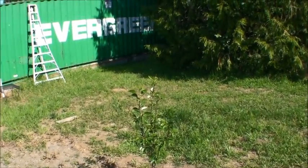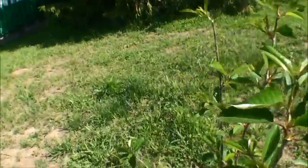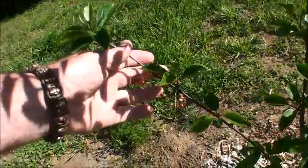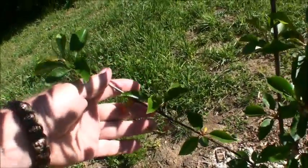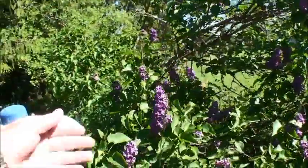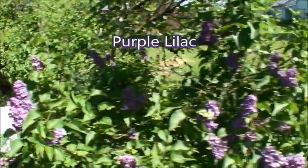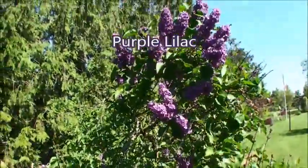This is my cherry tree, pie cherry, and I had a few blooms on it. They're already passed on, but then who knows, maybe it'll have a few cherries. And as you can see, look how purple those things are. Absolutely beautiful.